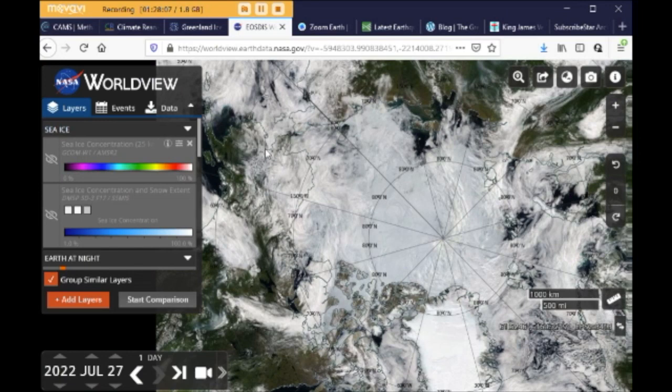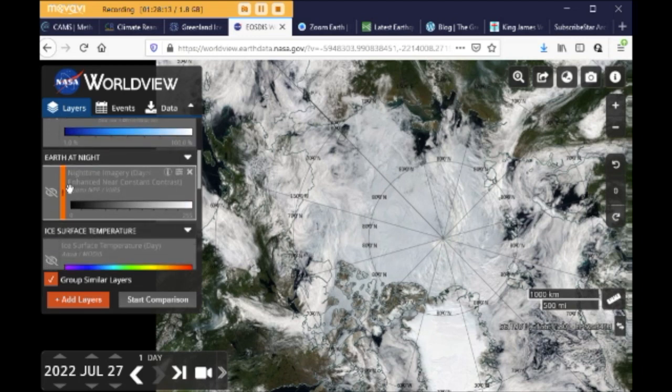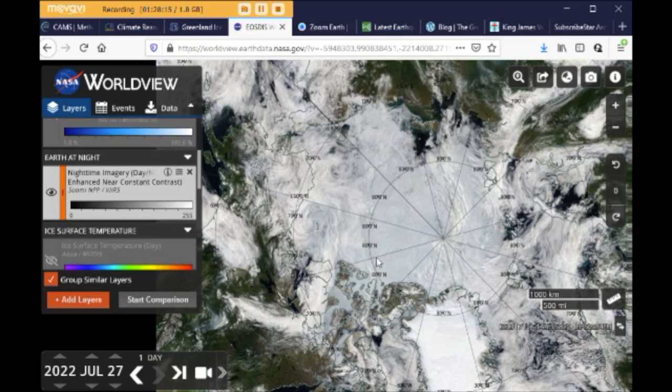And now I'm going to turn on the nighttime view. And we don't have any nighttime view for today.